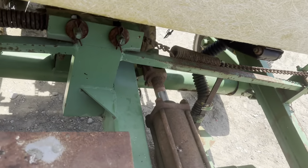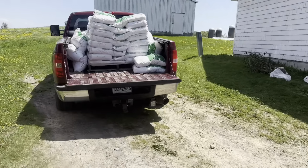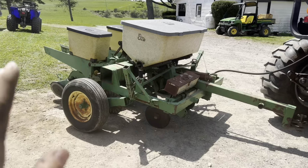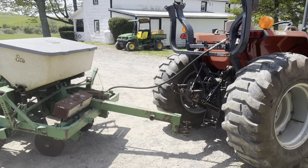The fertilizer plant did not have any bulk bags, so we just got bags. We're prevent seed this year. We're gonna see how it goes. So we should be ready to go.